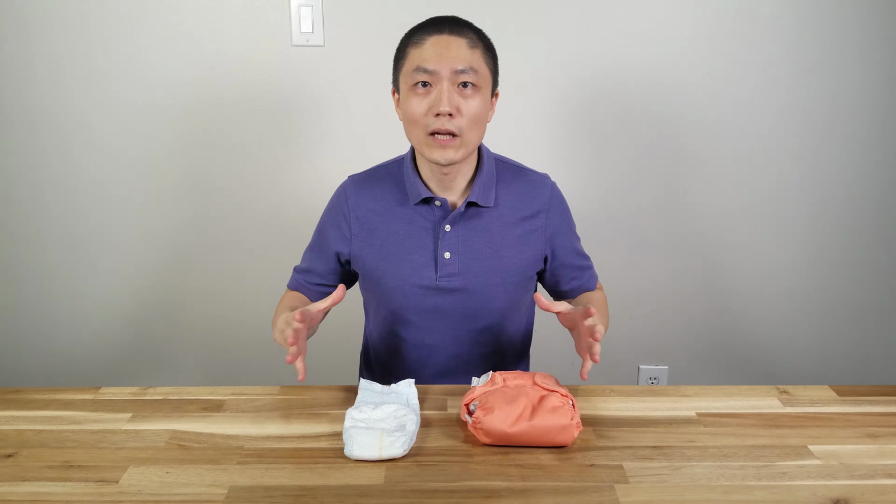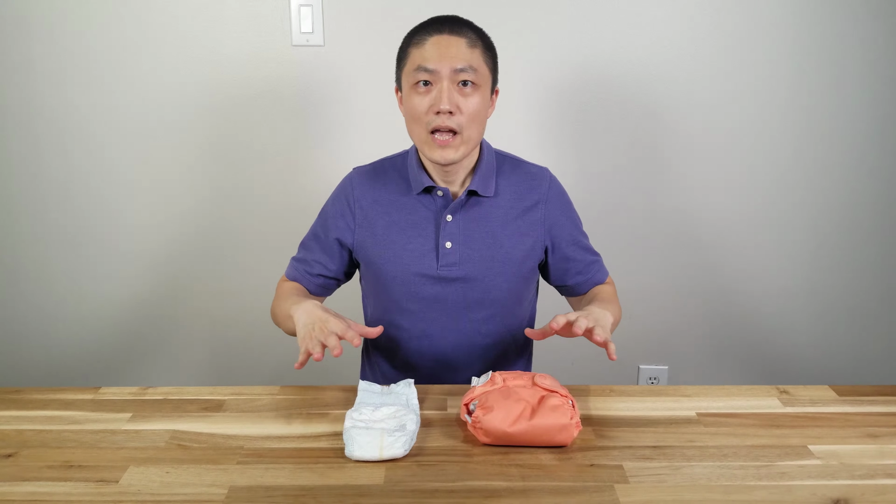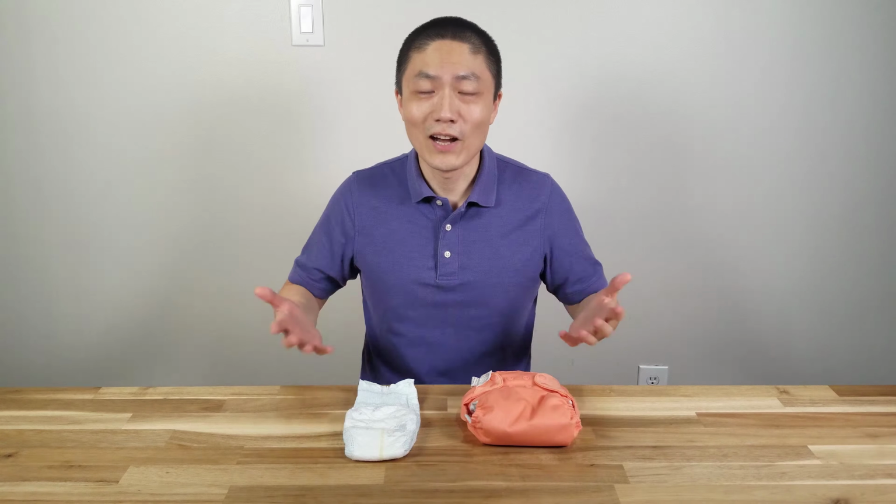So those were the biggest differences between the two diapers. Now, whichever one you want to use is really up to personal preference. For us, I want to share with you guys how we use it at home.